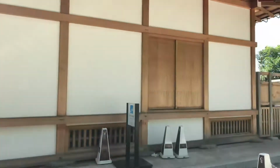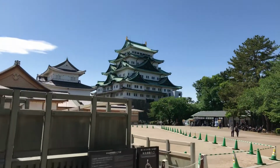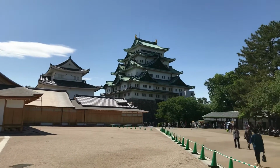Looks like we could go inside. It didn't say no filming. It did say, there it is, guys. It did say no shoes and no dogs, but my dog doesn't have any shoes and he's not here, so I think I'm good. This is the main castle.